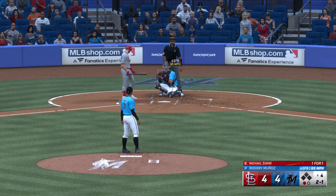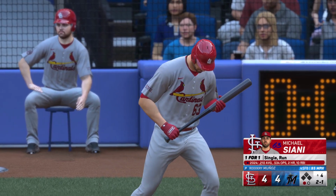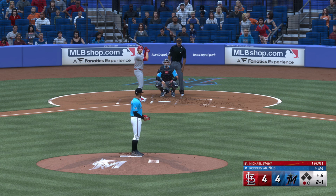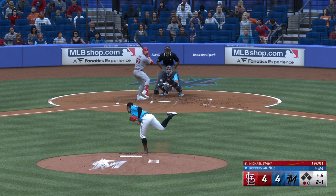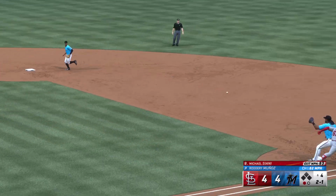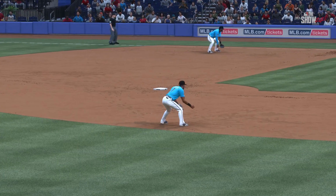Falling behind 2-1. One down, bases empty. Out to short, Anderson. In there safely. Well, that's one of those where you just have to tip your cap because he couldn't have played that one any better. Stood no chance with the speed running down the line.